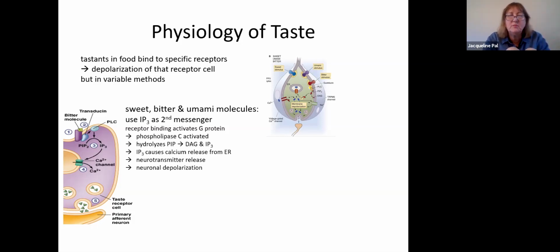One compound it breaks it up into is called DAG, which is a diacylglycerol. And DAG, which isn't shown in this picture, is bound to the plasma membrane. And DAG is a second messenger in its own right. It's just not involved in this system, which is why it's not being shown. So when the phospholipase C works on PIP, not only does it make DAG, it also makes our IP3, our inositol triphosphate. And this is a soluble molecule, so it's not going to be attached to the plasma membrane.